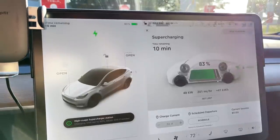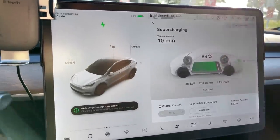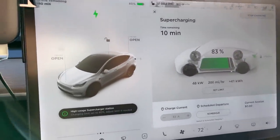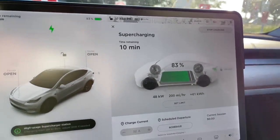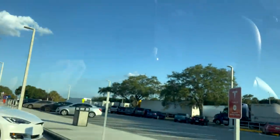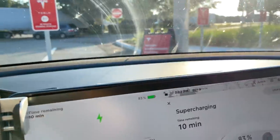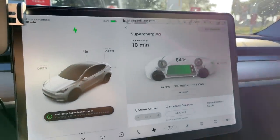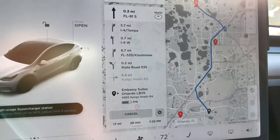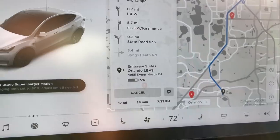All right, so we're charged up to 83%. I am going to let it round up to 85 before we go. We got the message that we can only charge to 80%. However, it is letting us charge longer. There's only three of us now, so I don't feel bad about doing that. But they do have a sign out here to remind people of other chargers because it is super busy, holiday weekend and everything.